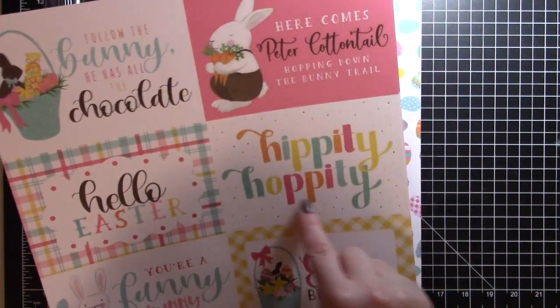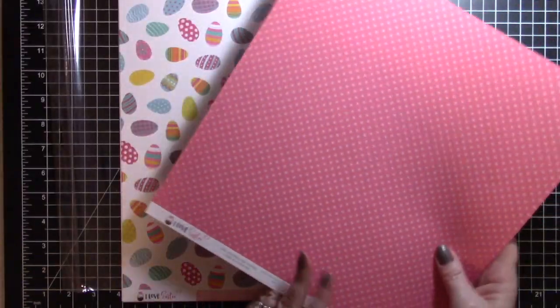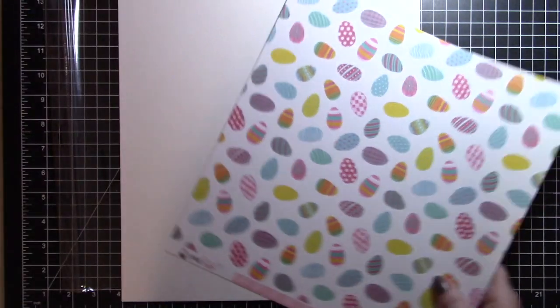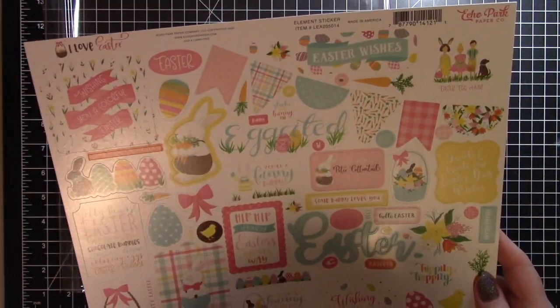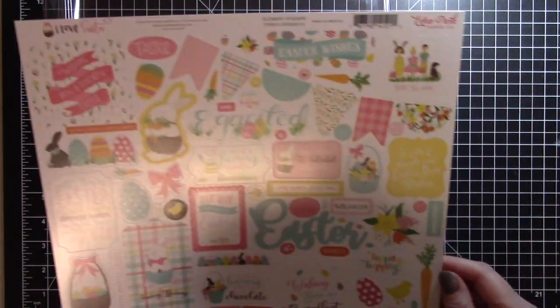That would look good with some colored bling on the letters. Yep. And then that's on the back. That's an easy one. And some Easter eggs, which that's very pretty. And then just a pink plaid. And then the stickers. That's cool. Wishing you a colorful Easter.